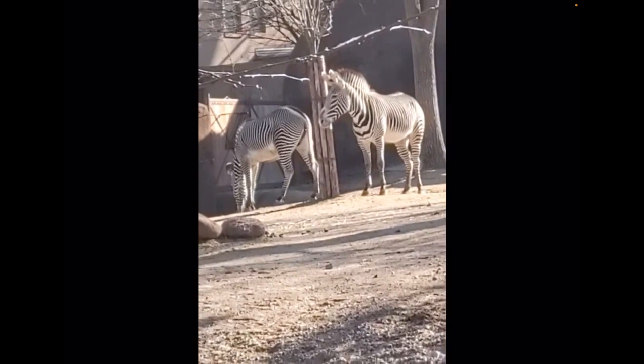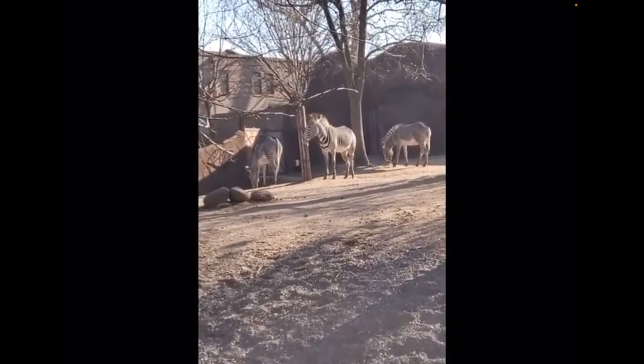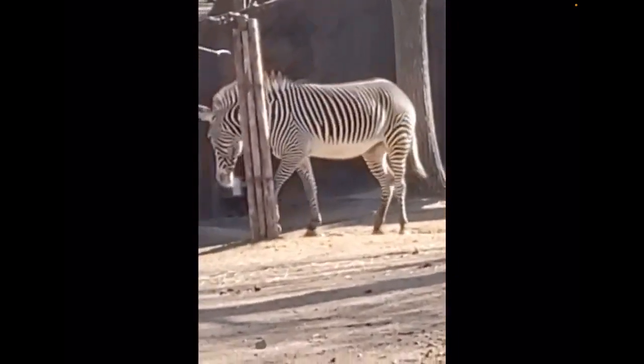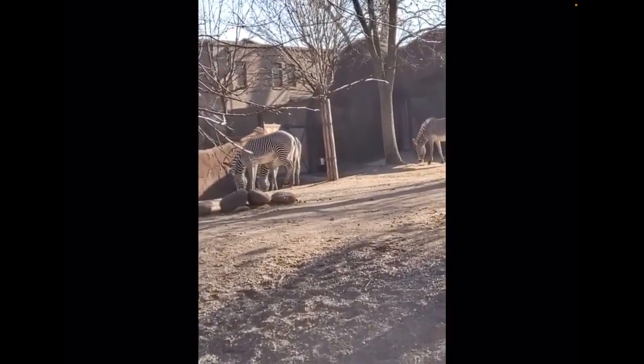These are crazy creatures. I can't fathom why they have stripes. Like it's just crazy. She does that when he has to go pee. Good zoom lens for the zoom. Yeah.